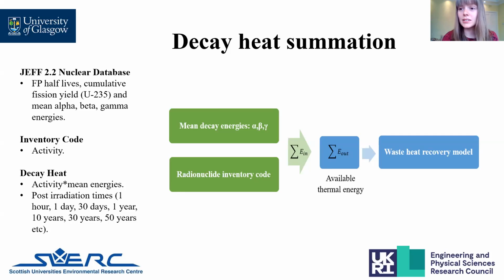Now, that will be for a fixed irradiation time inside the reactor, but then we want to model it for given post-irradiation times. So, for example, in the interim storage period, we're looking at between 30 years and maybe even 50 years. For the long-term disposal, this will be 100 years to tens of thousands of years. So really long time scales here. Now, the reason I want this decay heat and how it changes with time is that I want it to be fed into a waste heat recovery model where the spent fuel or the waste package acts as an anthropogenic source. And this will be in an external environment. It could be a cooling pond, it could be a dry storage facility, or a geological repository. So we need to have an idea of what these values are for those times.